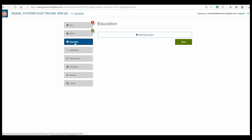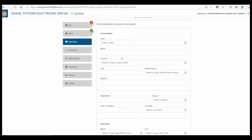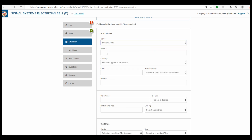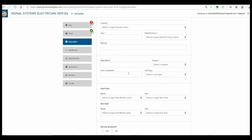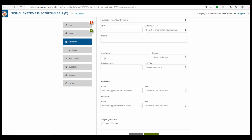Same thing with the education. You want to make sure that it matches all of that. So you want to add your education. Add education. You can put the type and name of school and all of that, whether it's high school, college, professional, whatever. The name of the school, the country, city, state, website, whatever. Your major, minor, units completed, degree, whatever, right? Start dates, year, start date, end date, whatever. Did you graduate? Yes or no?